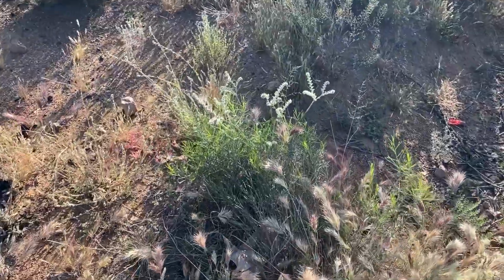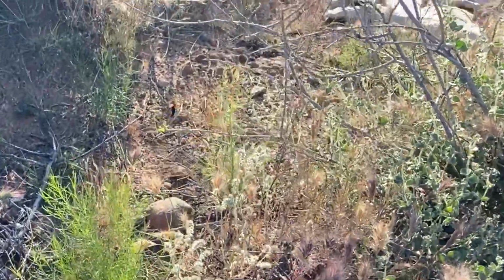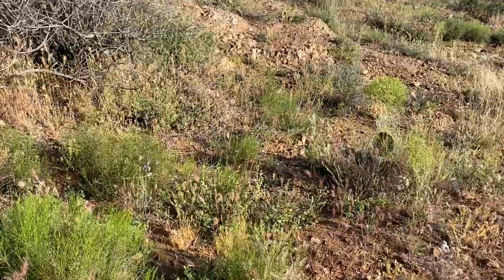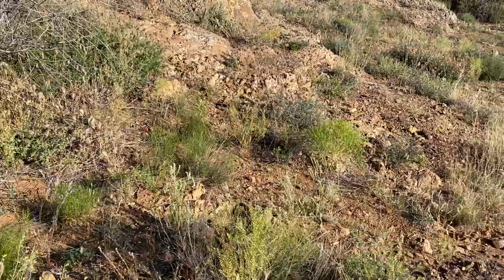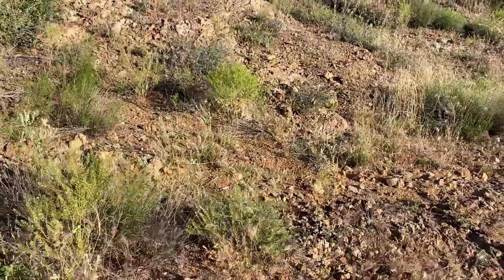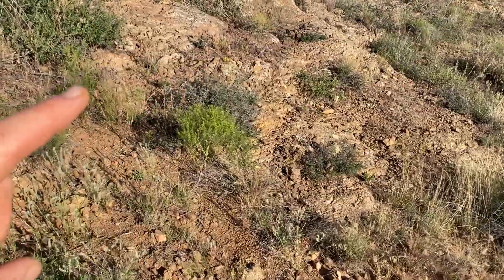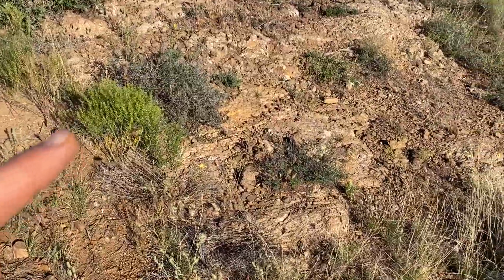See if I can get a good shot of it. I'm scared because they have the second most powerful sting of any insect. But the good thing is they don't go after people. They only sting you if you grab them. He just flew over here. That's called a tarantula hawk, and they prey on tarantulas. They sting the tarantula in its hole, then lay their eggs on the tarantula, and then the larvae eat the tarantula, supposedly while it's still alive.